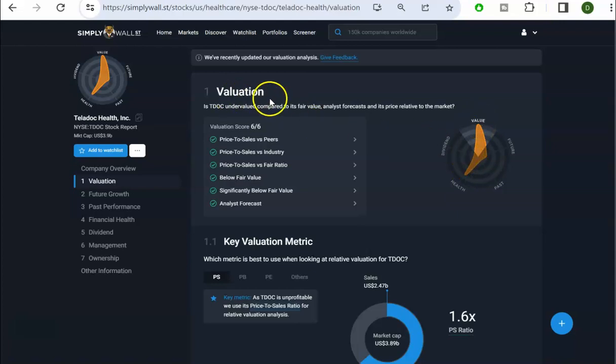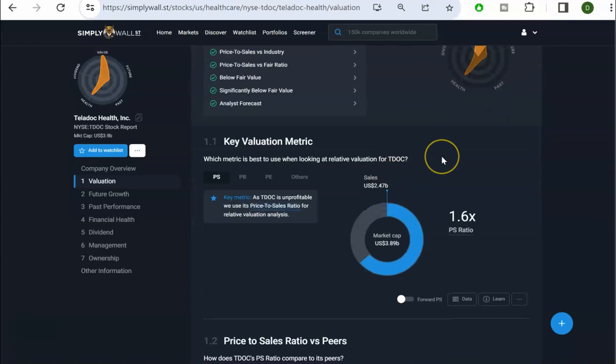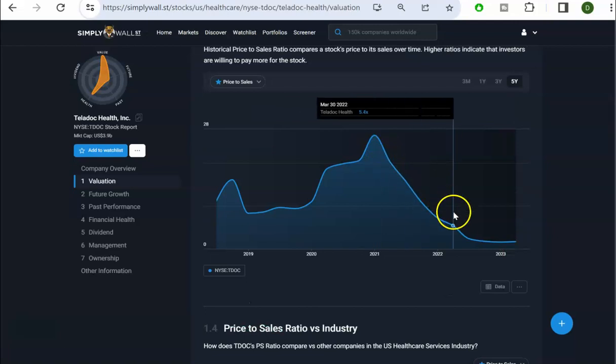And you can see this valuation, all the check marks, the criteria. They have 6 areas that they look at, and they're all checked as being a good metric, showing that this stock is a good value. Unprofitable, so they're using the price to sales ratio and they compare it with the peers. There's Teladoc, and it's tremendous value amongst its peers. And I can't say that I know these companies that well. The price to sales ratio is dropping. I think it's supposed to go up.